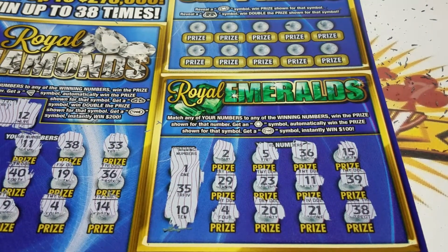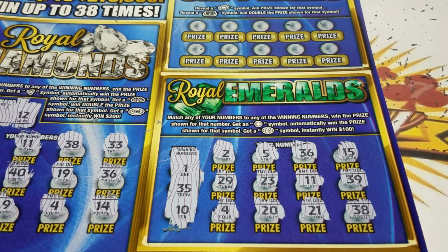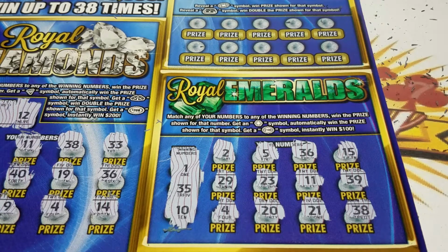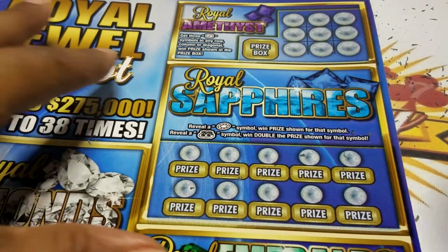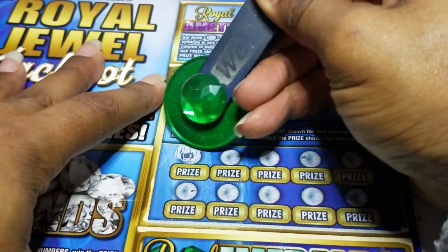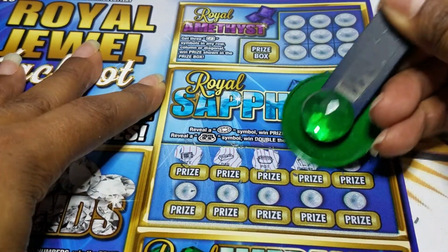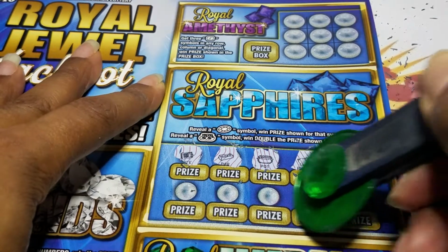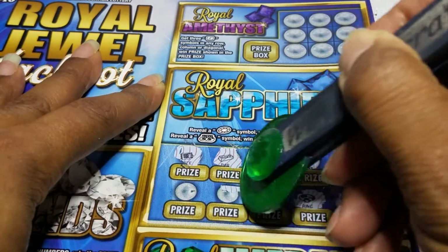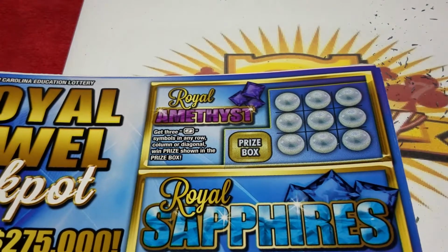We're going to switch scratchers because this one right here is like, fingers kind of tired from doing a lot of typing and signing stuff all day long. So we're going to go with something just a little bit longer. All right, no win right there. We gotta go to the sapphires. Got a safe, bar of gold, pot of gold, piggies, a key, a chest, ring, rainbow, coins, and a coat. No win right there.